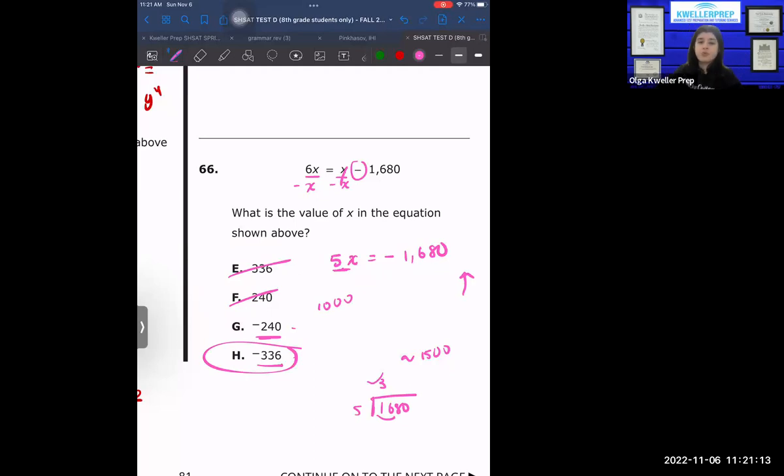That's what I meant by the first rule is estimation. You're going to shave a few seconds off, whether you estimate that way or you start to divide, and just by the first number, you know what your answer is already. Does that make sense to everybody?